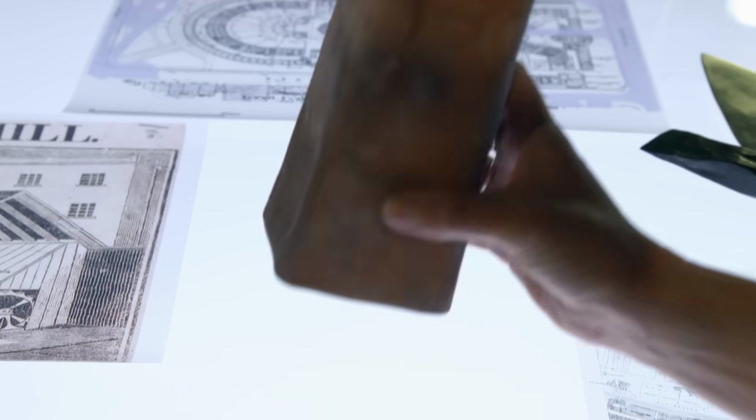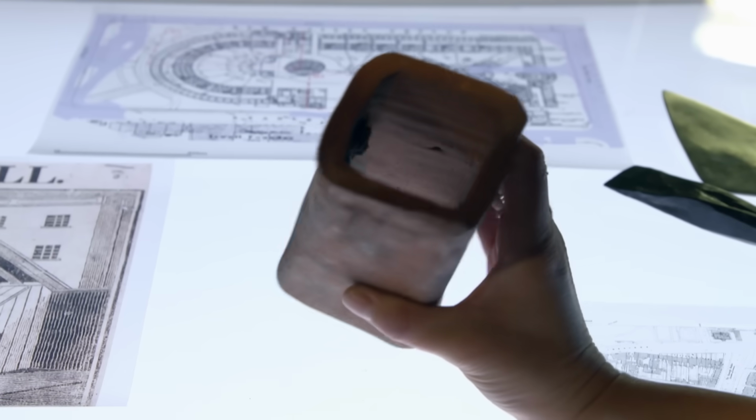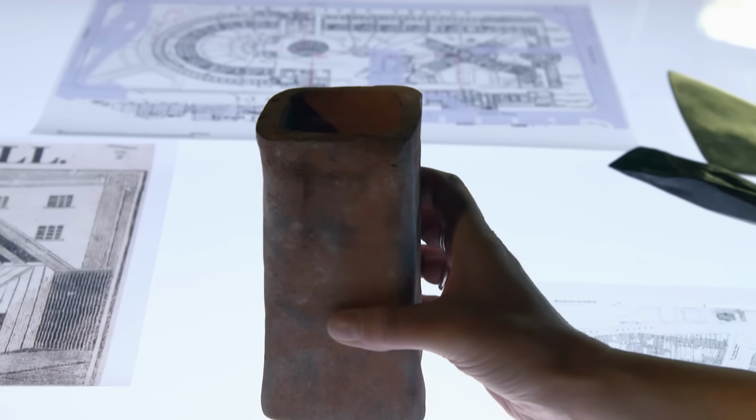And that's part of the flue, is it? It absolutely is, yeah. So there were several of these built up into a wall, and it would have basically directed the hot air from this boiler to the cells. How effective it was, we don't actually know, but we've got it, which was fantastic.